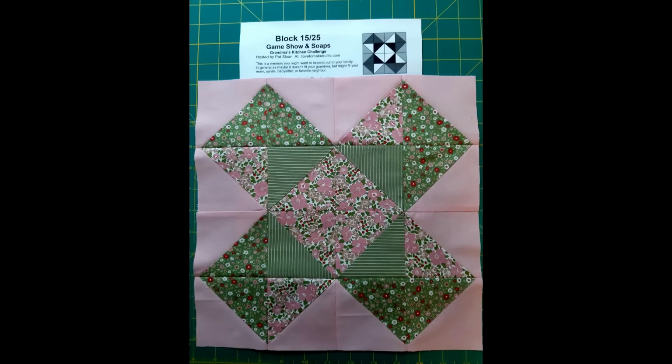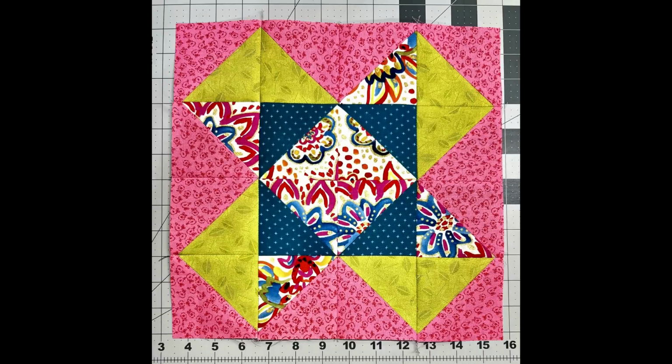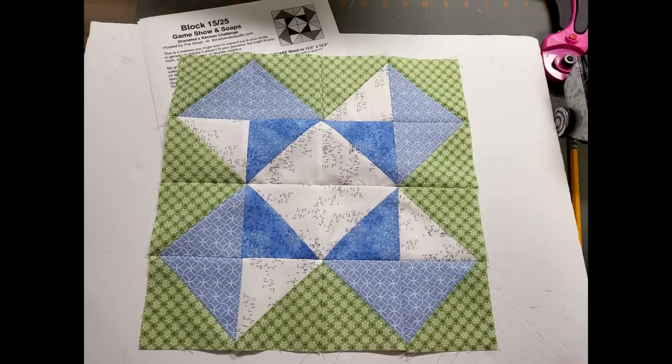Etna gave us a block here with a soft pink. Oh, look at that soft pink. And then the stripe. Look in the middle here and the stripe. So cool. Really, really love it. This is Janice. Bright pink background, which is so pretty. That pink and that sort of limey green. Really, really nice. Jean's block here is so gorgeous in that green and blue.